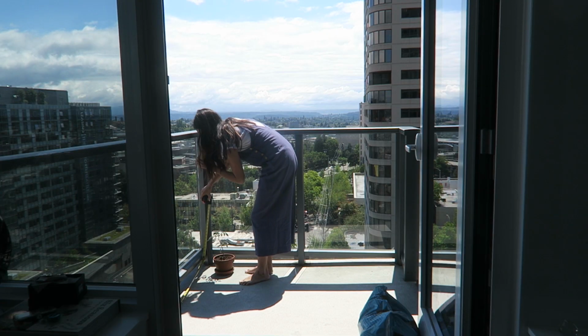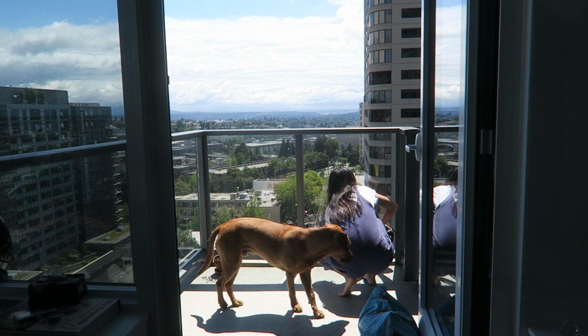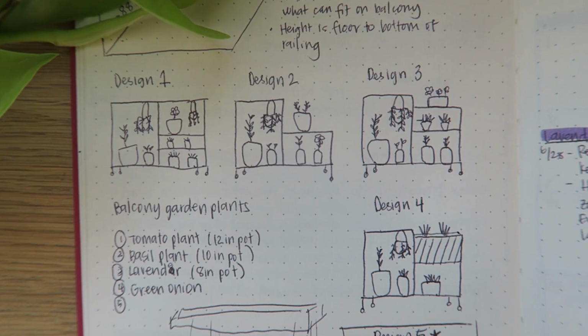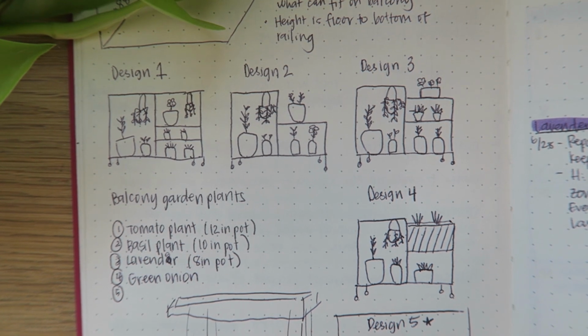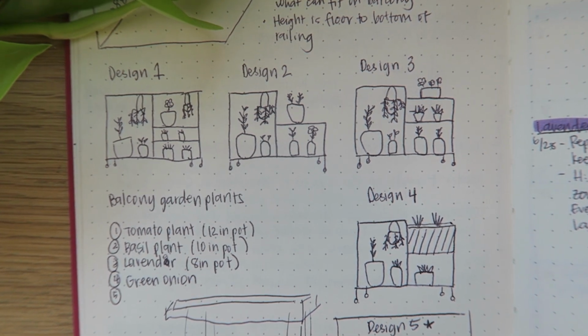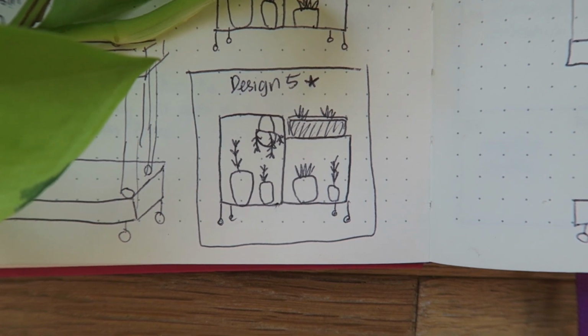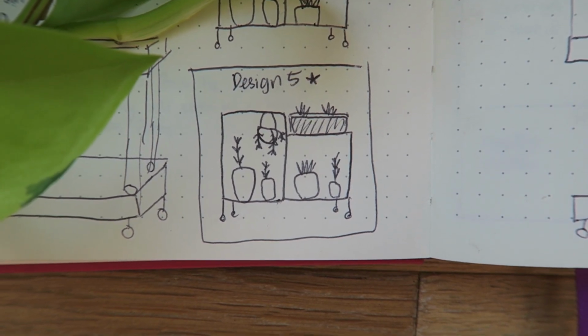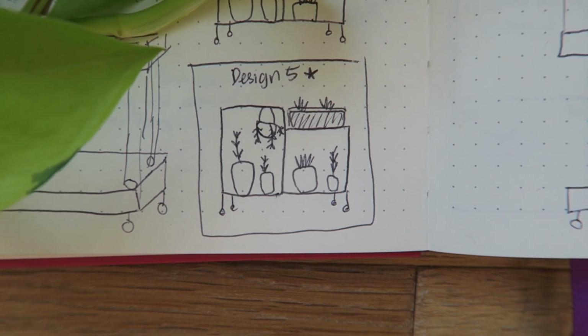I measured the balcony and drew up some initial designs. I mainly wanted it to fit on this side of the balcony, split right down the middle, and be versatile enough so that I could have different options for what type of plants to put in each spot. I decided on this last design because it had a top shelf where I could put a little planter and enough space on the bottom where the plants underneath would get a lot of light and had space to grow.